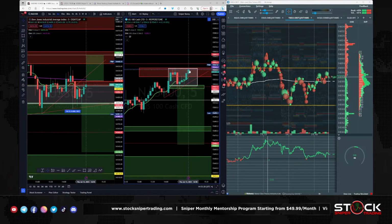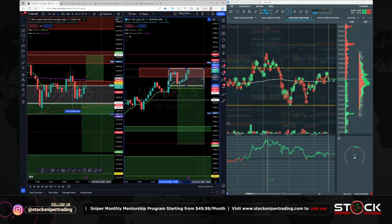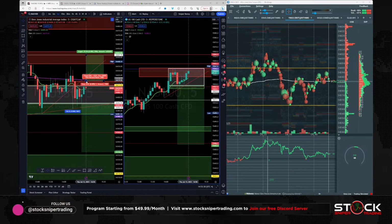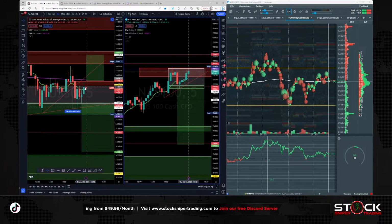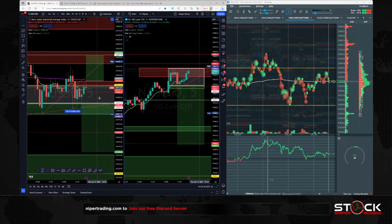But it could break out here too, catch a wick, and come right back down. So we have to be ready for all possibilities, okay? So you see how it got rejected there. It's coming right back down. We'll see if it picks up more liquidity and comes back up strong, and maybe we'll look for a potential buy up there. Inside here, maybe we don't trade this zone.